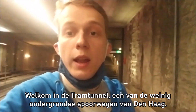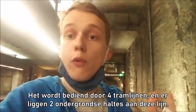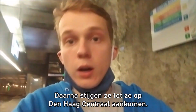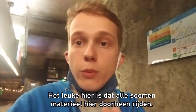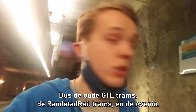Welcome to the tram tunnel. This is the closest thing The Hague has to a subway. 4 tram lines go through here. It's 2 underground stops and then they go up into the Hague Central Station. The cool thing about this place is that you can see every type of rolling stock here. So the really old GTL trams, the RandstadRail trams, and the Avenio trams.